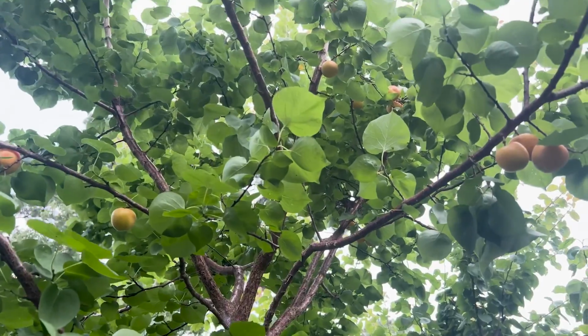Oh, come on. Okay, I take back what I said. Now is the time. I want to pick these before the squirrels get them. That tastes so amazing. And by picking them now, they're going to last me a few more days than if I waited until they were really soft to pick. But the taste is perfect. This is going to be good.